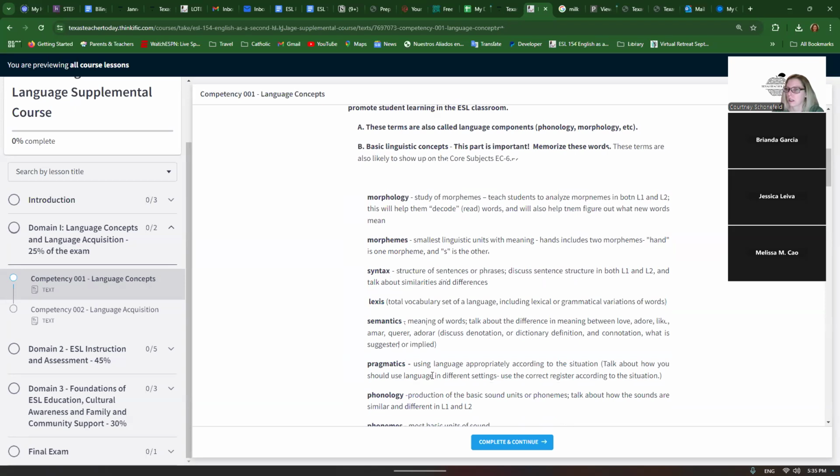pragmatics. Pragmatics is using language appropriately according to the situation. So the way you talk to your boss is different than the way you talk to your child, right? Because it's a different situation and a different person.